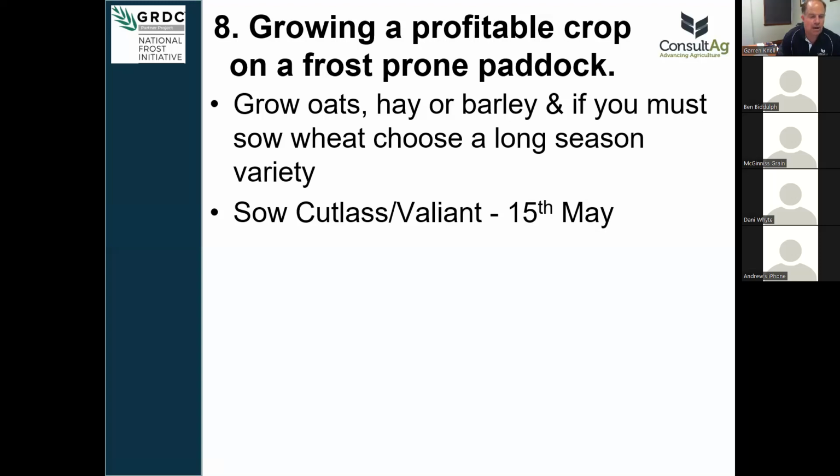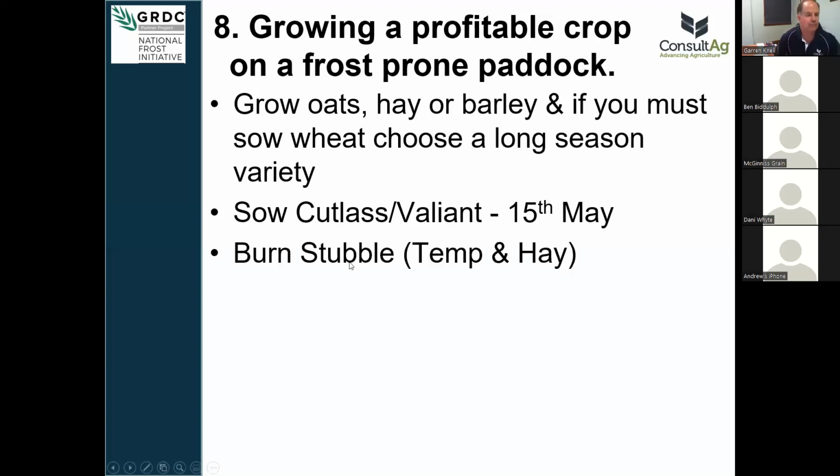And that's what we're concerned about on these higher frost risk paddocks, is losing 1 ton or 2 ton or 1.5 tons, not whether we miss out on the last 300 kilos because we were a bit later or grew a long season wheat in the middle of the program. Garren, I reckon that strategy works really well.